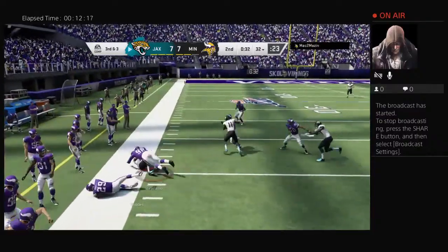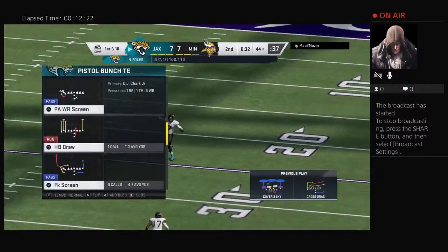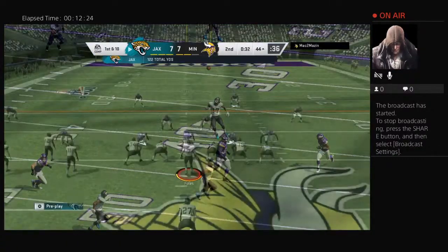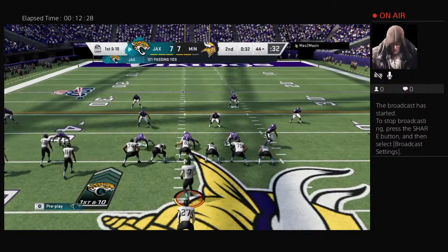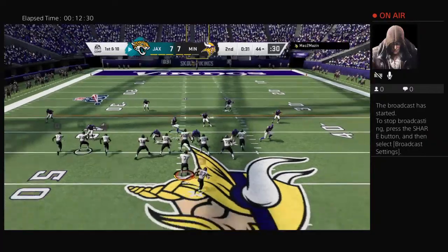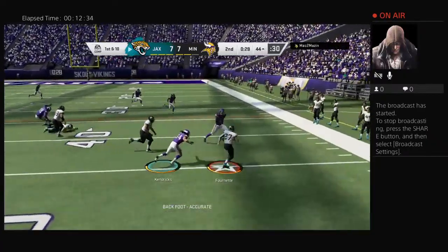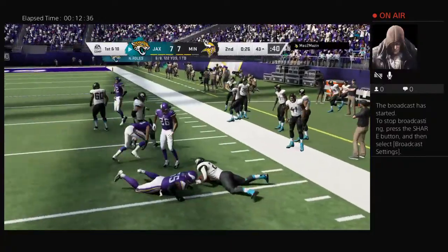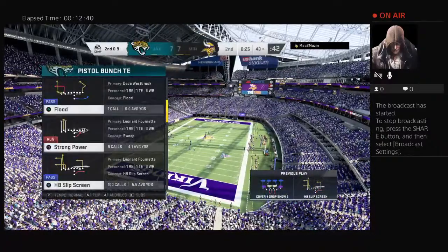Open man is Westbrook, complete. A pickup of 24 on the 3rd down conversion. Back to throw now on 1st down. He'll set up the screen to Fournette. A good convergence there defensively, only a yard, and it's 2nd down.